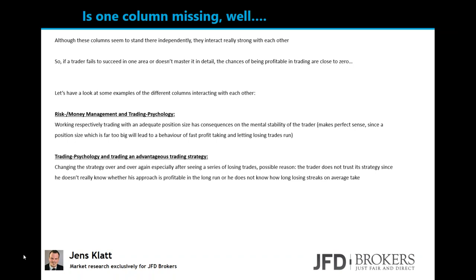So I will keep on trading the strategy with no big problems, but probably just reduce the position size. Probably I keep it the same, since I say, well, it doesn't make a difference here if I reduce the position size or not. You might say, well, I don't believe in that strategy anymore. I don't trust it. And so I take another strategy. This is happening over and over again.